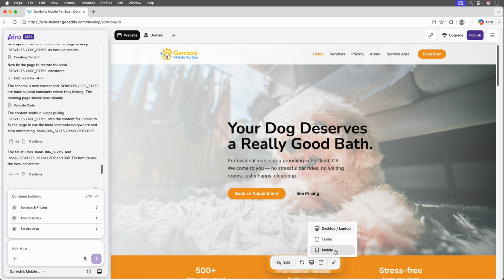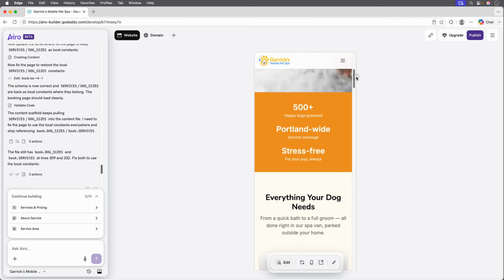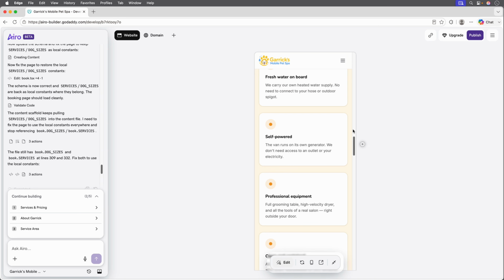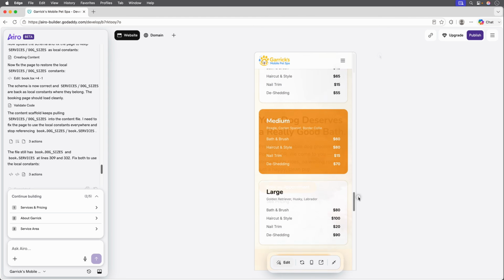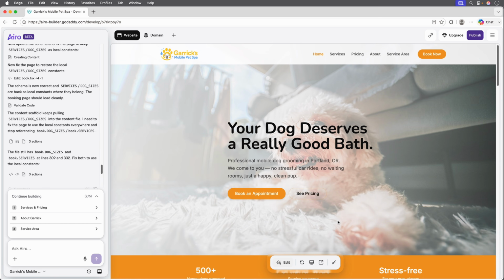So most people are probably going to find a business like this on their phone. And now we can see what this will look like on a mobile device. It has the menu up here, and the layout has been optimized for mobile display. I'll switch that back to the desktop display. So when you're ready to put your site live on the web, you can just click Publish.